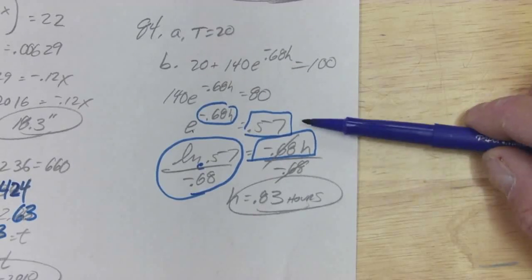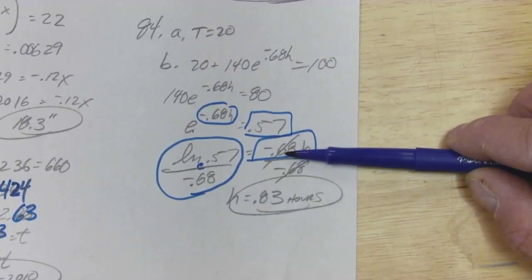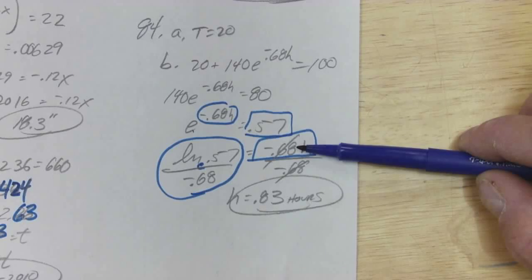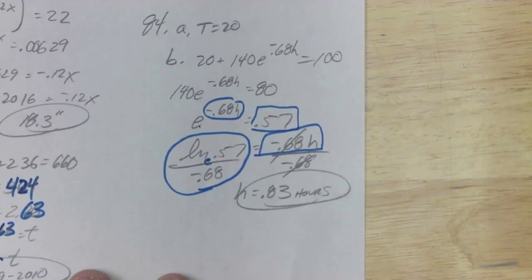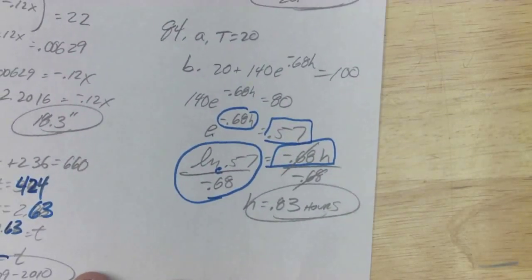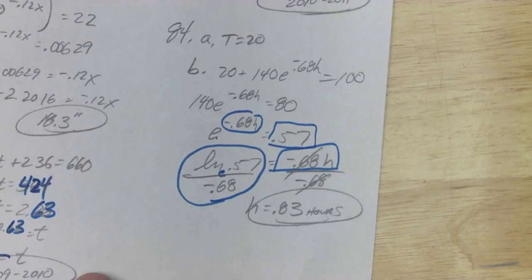This is the pre-calculus skill. Going from here to here. And then we're back to eighth grade skills. Divide by negative 0.68. Okay, so there's one step in there that we got to go. It got to change its form. Does that answer your question at all? Good. Anything else? Let's move on.